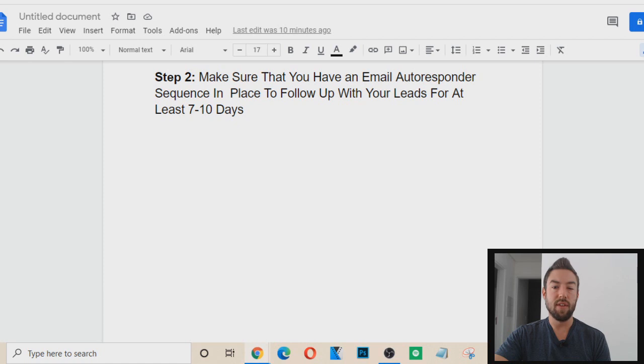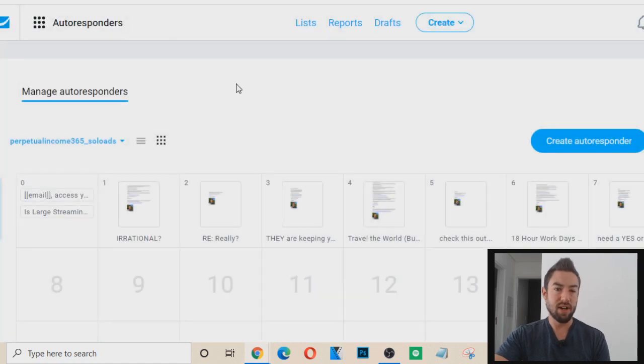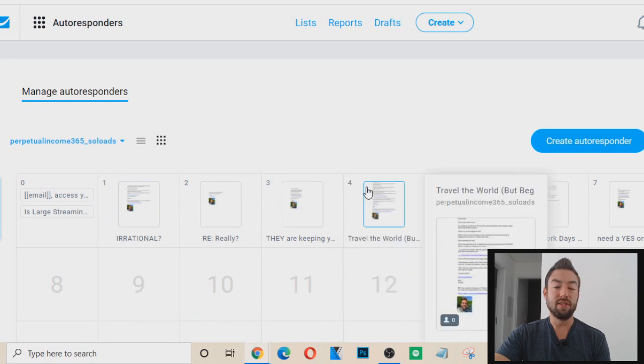You can see right here that I also sometimes collect my own emails and I follow up at least 7 times. This is GetResponse, which is an email autoresponder service. And I have these pre-written emails that start following up.